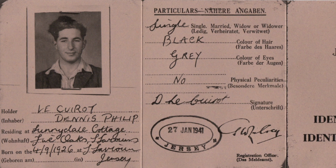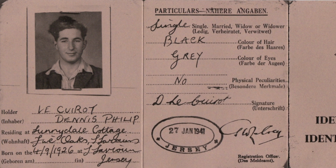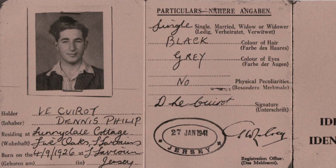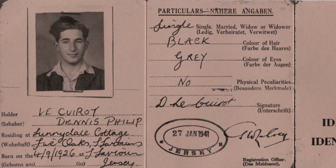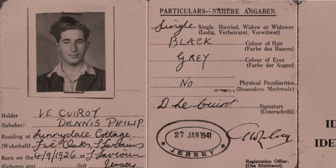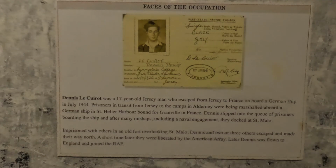Before entering the tunnels, each visitor is given an identity card of a real resident from the occupation. Glenn was Dennis Philip Lecuro. Dennis was a 17-year-old man who escaped to France. In July 1944, he slipped into a queue of prisoners that were boarding a ship that was taking the prisoners from Jersey to France. After arriving in France, he and a few others escaped and headed north, where they were eventually liberated by Allied forces.